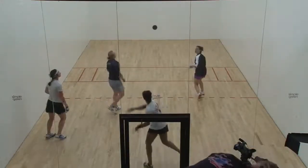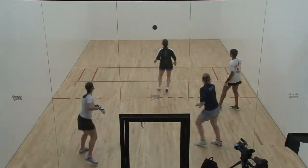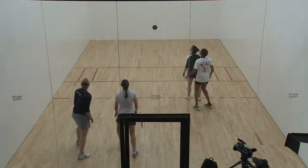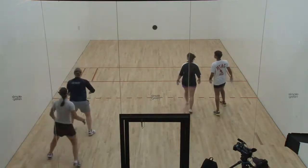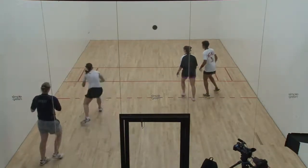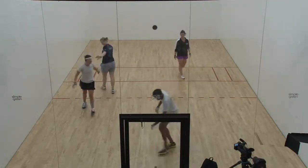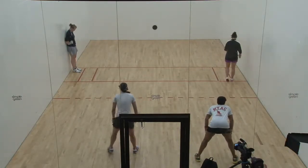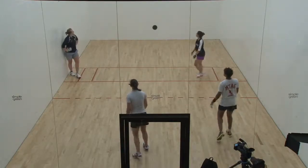They got to get some fire here. You know, they just lost a 5-4 lead. They're down 9-5. Look at that shot from Reilly. She leaned back like she was going to hit a ceiling shot, and then she let the ball drop down low, and she gave it the Irish whip. 10-5. Very smart. A beautiful shot.